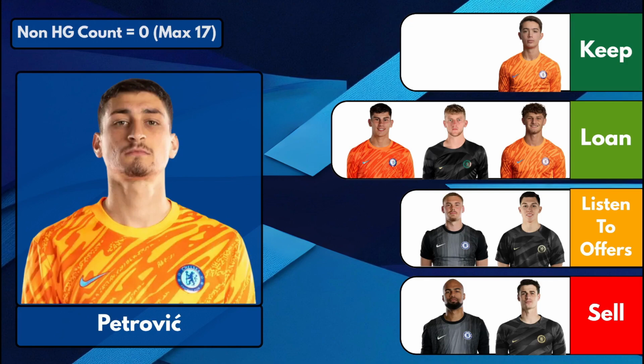And then lastly, we've got Petrovic. We signed him 2 years ago. He didn't have the best of seasons when he was here. He had an okay season. He came in for Sanchez when he was injured and he had some good games and he had some okay games. He made a few mistakes. But then he went on loan at Strasbourg this season and he's had a good season.